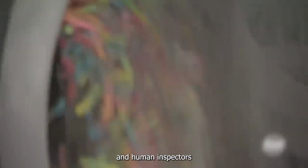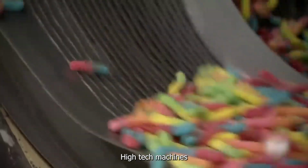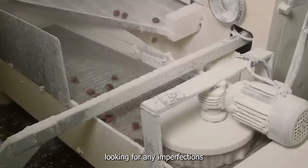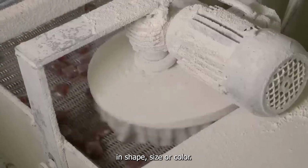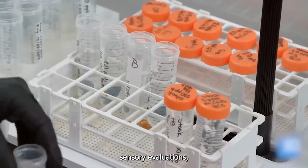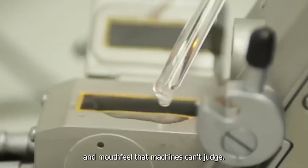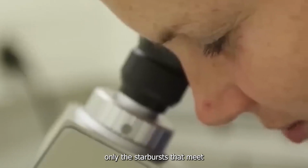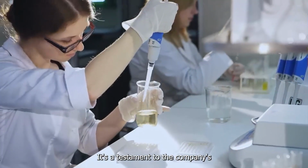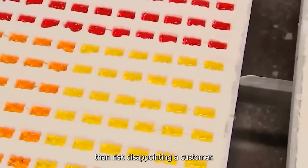Here's how it works. Both automated systems and human inspectors play crucial roles in the quality control process. High-tech machines use sensors and cameras to rapidly check thousands of candies, looking for any imperfections in shape, size, or color. But the human touch is still important. Trained inspectors perform sensory evaluations, checking for the perfect taste and mouthfeel that machines can't judge. The result of all this scrutiny? Only the Starbursts that meet every criterion make it to store shelves. It's a testament to the company's commitment to quality. They'd rather reject a candy than risk disappointing a customer.